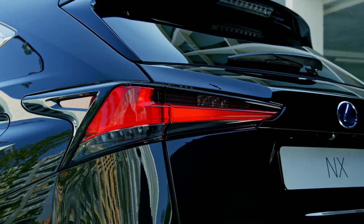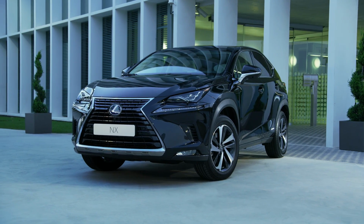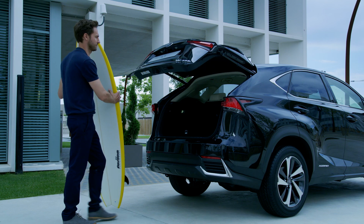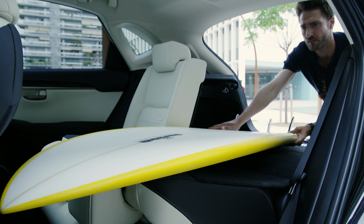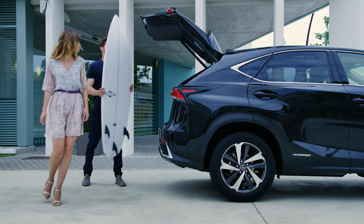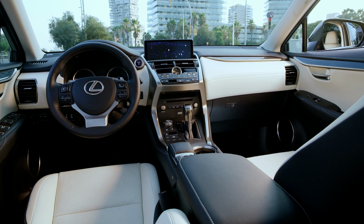The Lexus NX. The bold crossover for people who stand out in the city. With radical lines and imaginative design ideas. There's technology to make it easy to live your life. And a welcoming interior that anticipates every need and lets you drive in absolute comfort.